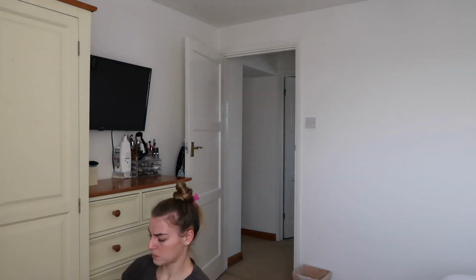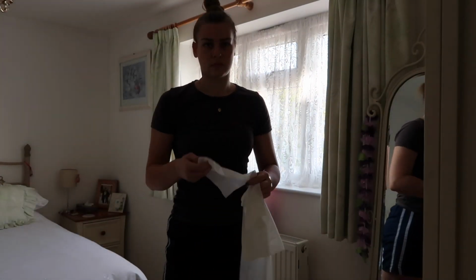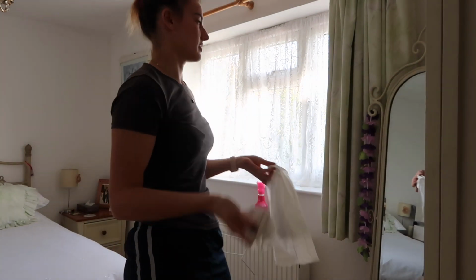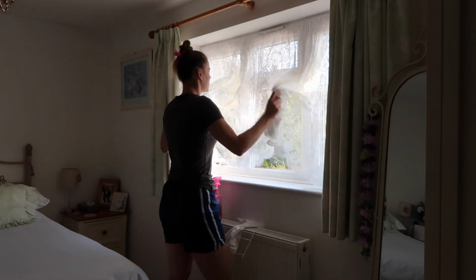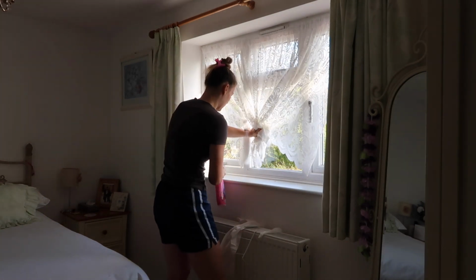So here I'm actually just cleaning a full length mirror, but it's out of shot so you can't see. Why is that such bad lighting? Anyway, I'm just gonna wipe the work surface. Don't know why I keep calling it a work surface. Windowsill. So I just shake the net curtain out. Try and do this without showing you where I live.